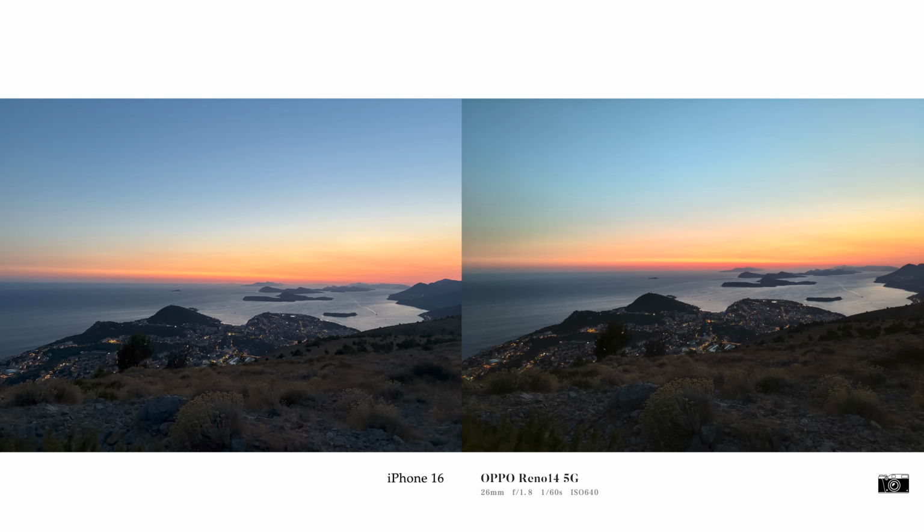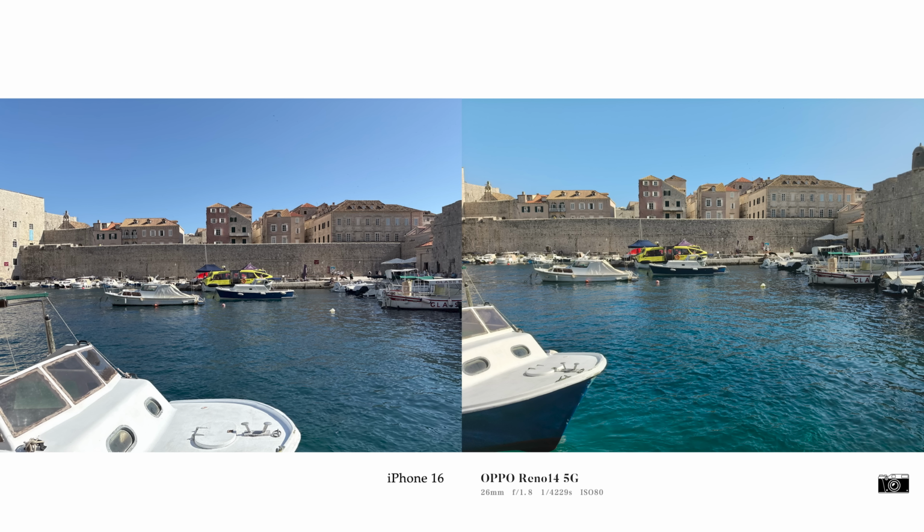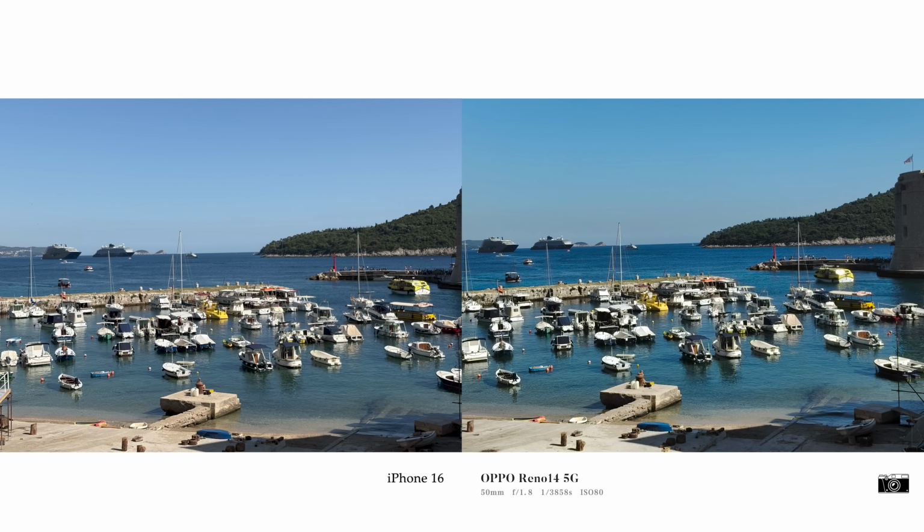Now, whether it was the golden stone walls of Dubrovnik's Old Town or the deep blues along the Adriatic and Split, both phones made the most of the scenery. But which one told your favorite story through photos and video?